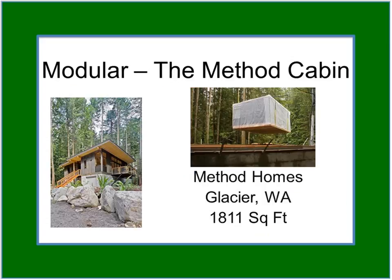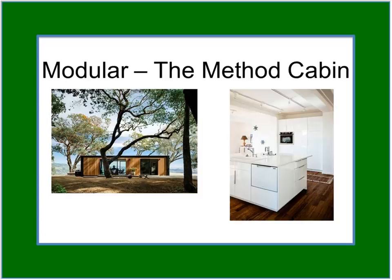Method Homes is a company up in Washington that builds very efficient houses as well as environmentally friendly houses. When I met with them recently, I asked them what if somebody doesn't want to use more environmentally friendly materials and systems, and they said that is their building method. So they will only build houses that are very, very efficient and environmentally friendly. This house was one of their earlier houses, and it's 1,800 square feet.